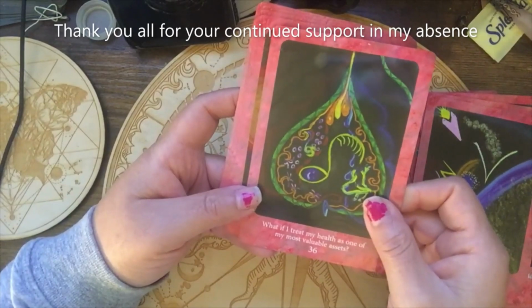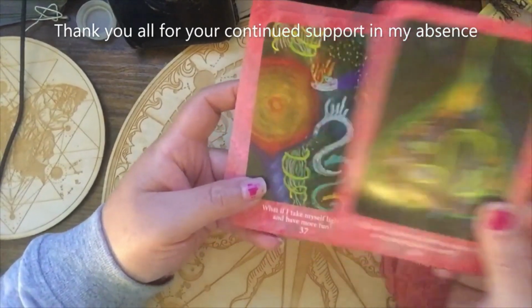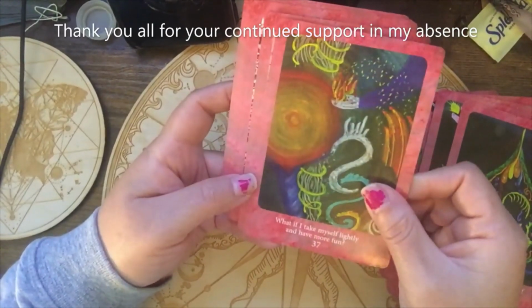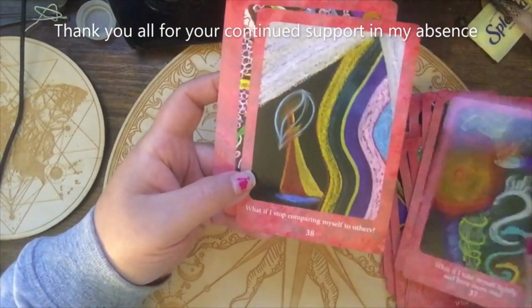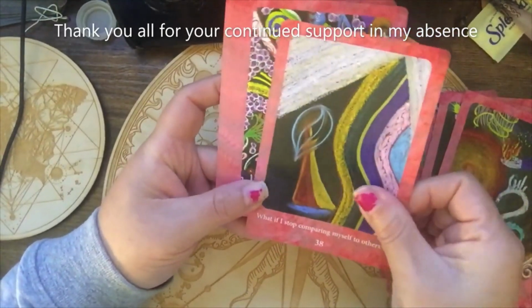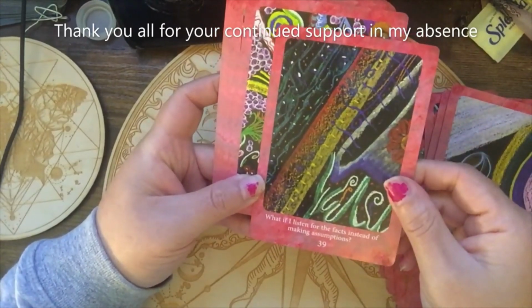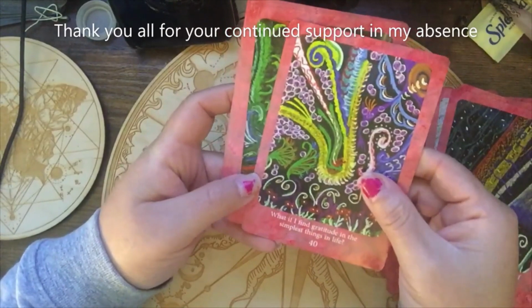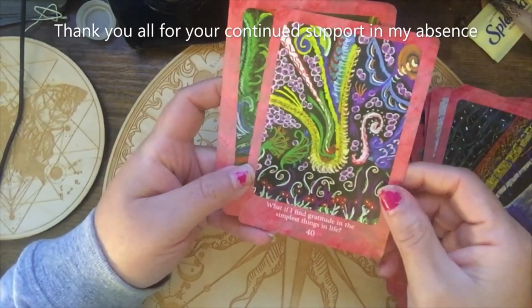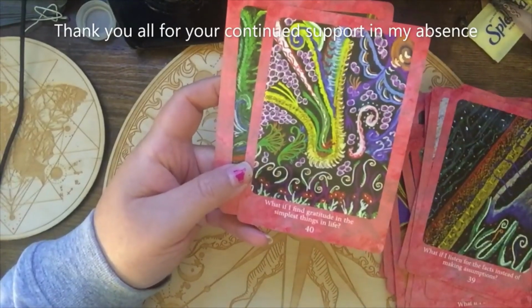What if I treat my health as one of my most valuable assets? What if I take myself lightly and have more fun? What if I stop comparing myself to others? What if I listen to the facts instead of making assumptions? That is huge. They all are huge. But some just are, I guess, speaking to me directly.